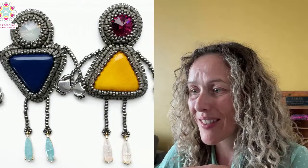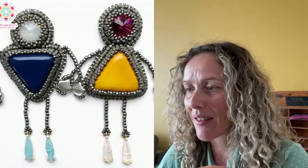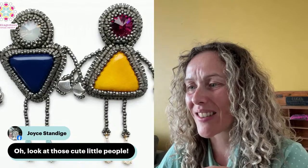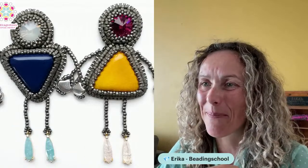Miriam wants to make this. Sherry has gathered the ingredients, and Vanya made a purple Lady Lily. Joyce says, look at those cute little people. Cute and fun, says Cindy.